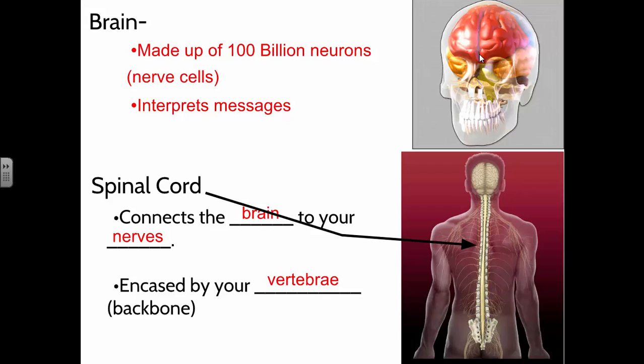Say like they cut their leg, they wouldn't even feel it? No. So one of the things, you may have seen this on TV or something, one of the ways they test is they might poke somebody with a sharp object. So that normally it would hurt and you would feel it. They might poke and ask the person if they can feel it. And if they can't feel it, then there may be some sort of damage to their spinal cord.